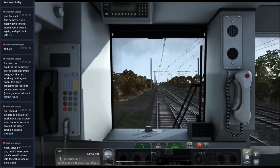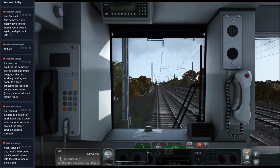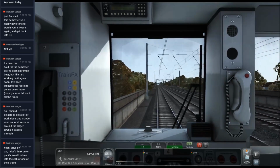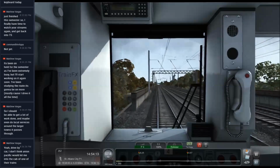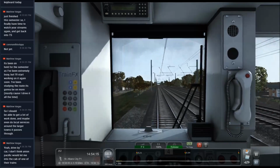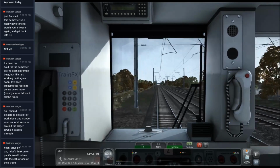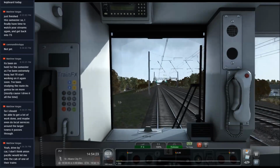Also, I haven't tested out the horn on this yet. Nice. Nice two-tone horn. I don't know if there are any whistle boards along this route. We will find out. Again, I think this is only my second or third time driving the Midland Mainline. AWS says ding.